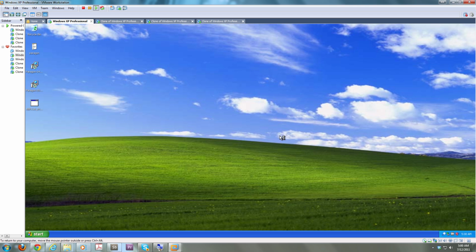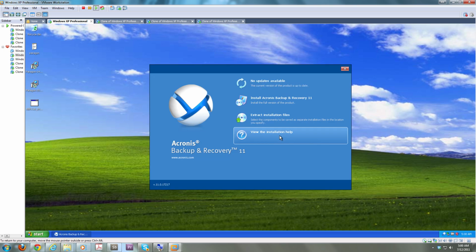That may actually impact the speed of the backup. Maybe data deduplication will help. Okay, so there are no updates available for the software. It checks for updates on the installer here. Let's go ahead and install Acronis Backup and Recovery 11.